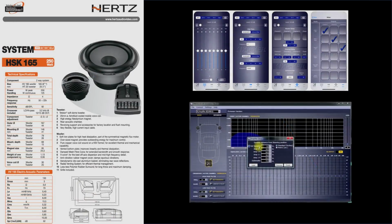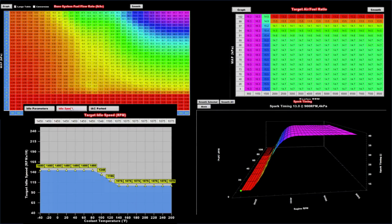And there's some pictures of the software and the Hertz speakers. I'm not using the passive crossover for the Hertz tweeters and mid-ranges because we're driving everything from active crossovers in the amplifier. And here's just a simple example of some of the software for the Holley ECU.